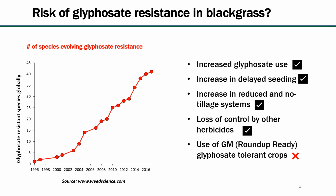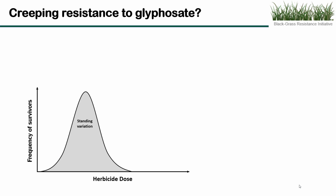In the UK, we don't have glyphosate resistance in blackgrass, but we have many of the danger signs that might suggest that we're pushing our populations towards glyphosate resistance. So we wanted to test this model.